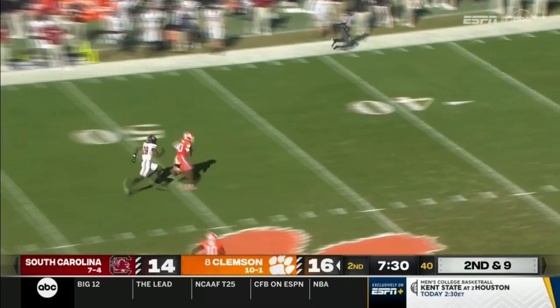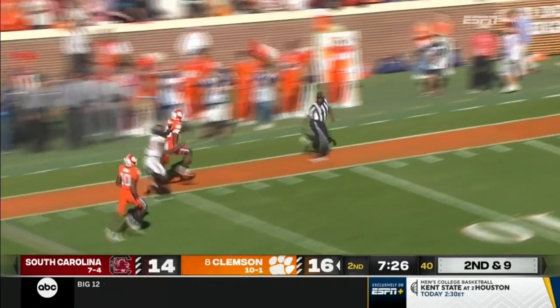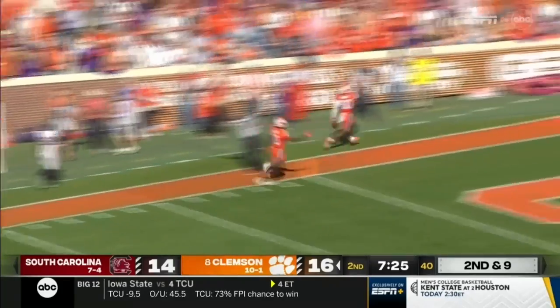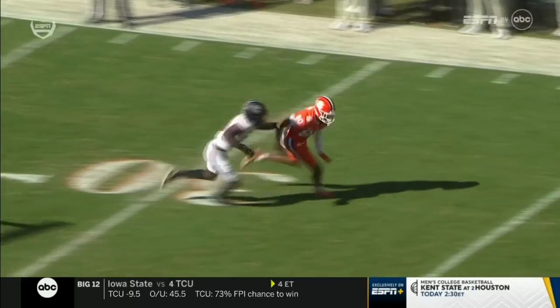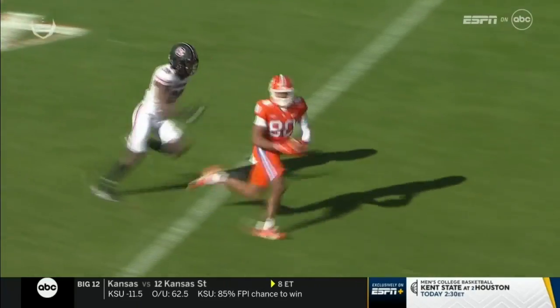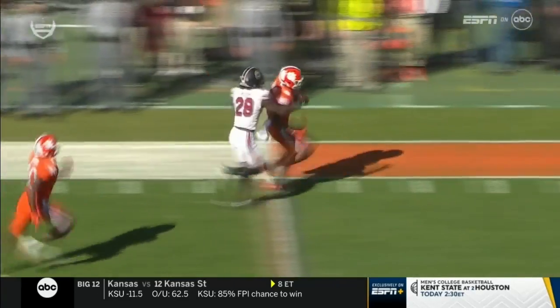Uiagalelei has his man. Collins trying to go off to the races. Darius Rush manages to chase him out of bounds. Well, the first big chunk play. Beautiful route. Gets away at the line of scrimmage against South Carolina, trusting their corners on an island.